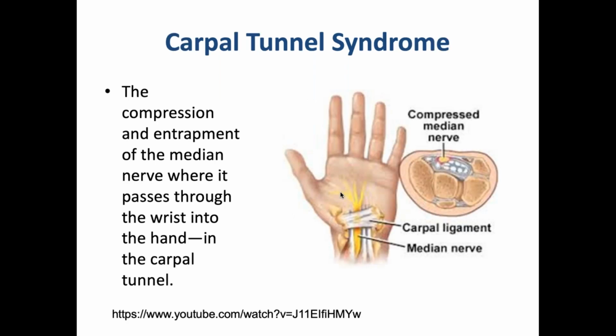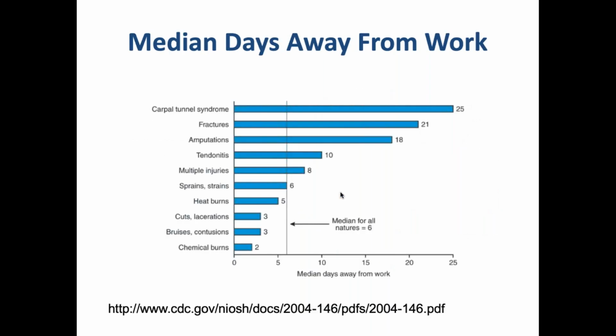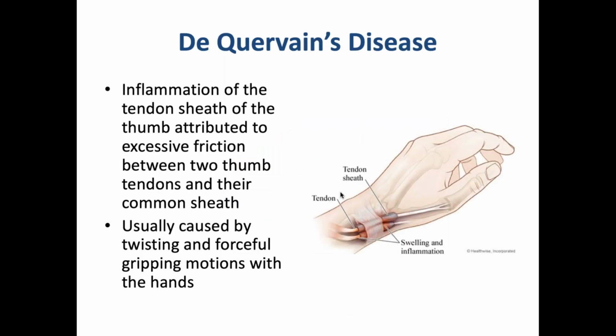So there's an image of it. It passes through the wrist, entrapment of the median nerve where it passes through the wrist and the carpal tunnel, and it gets compressed. Okay, and median days away from work. We just saw this chart just a little bit. Median for all different workplace exposures is 6 days. For carpal tunnel syndrome, the median days away from work are 25 days per year.